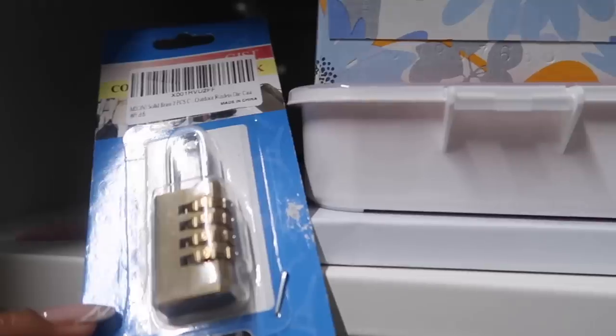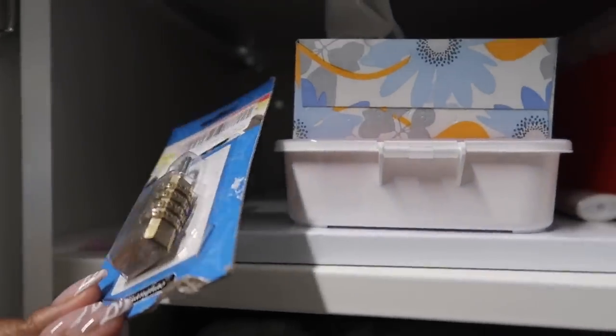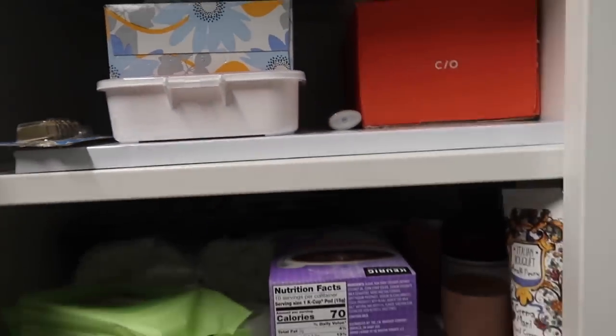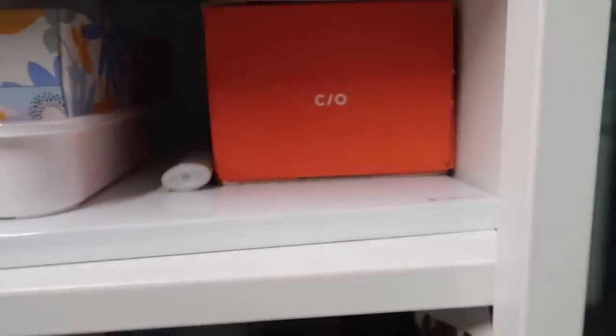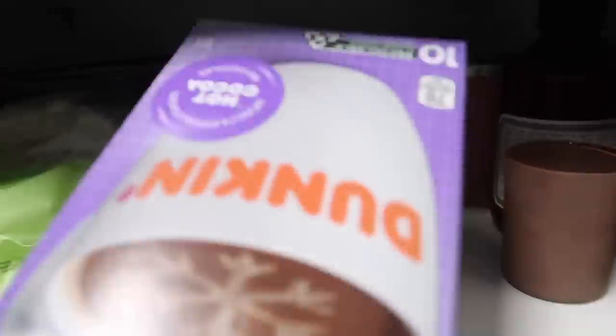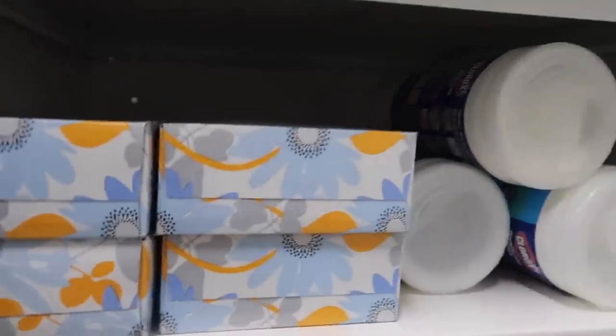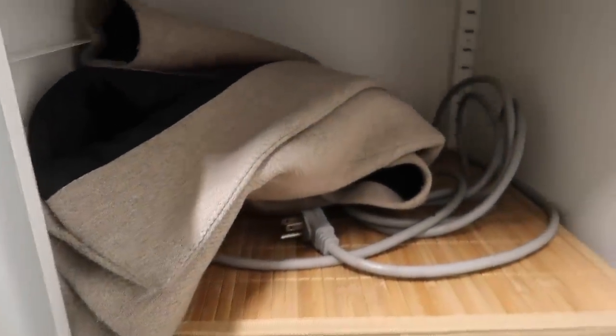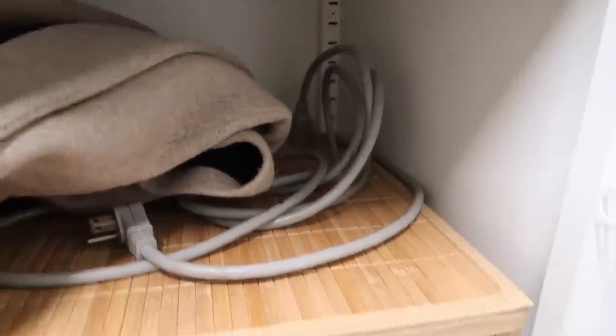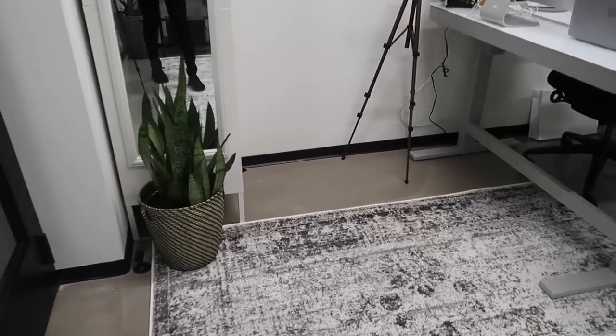In here we have some locks, just in case we were to go away for a few days, we could just lock this up. Tissues, we have a lighter, my vitamins, wipes, straws, hot cocoa. Then underneath we have extra tissues, Clorox wipes, you know, to make sure that we are keeping safe in here. And then we have my coat folded up and an extra extension cord.